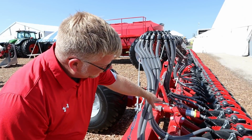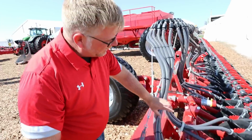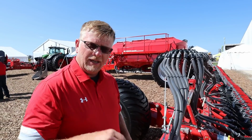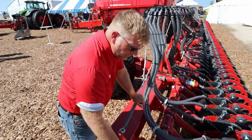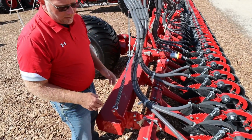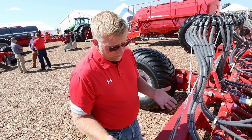So if you see the cylinder here that we have, each one of these openers is mounted to a rock shaft that's mounted to that cylinder. And when we need more downforce, we have a setting in the cab on the monitor where we extend that cylinder that twists that rock shaft that creates more downforce on the opener. Now with this rubber torsion, we have a quick recoil, like if we go over any stones or anything like that.